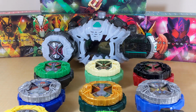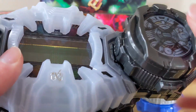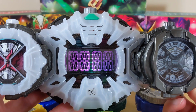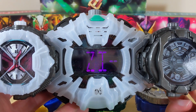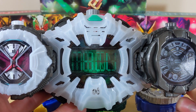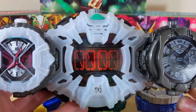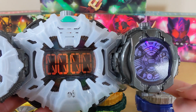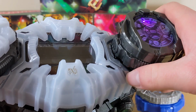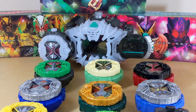So I'm going to go ahead and show off. I have it set to Agito right now. I'll show off what it does in the Jika Driver on Agito. The screen literally says nothing. So yeah, it does nothing. It doesn't matter what setting you're in, it won't do anything in the Jika Driver, pretty much. It literally unlocks the screen of nothing. But yeah, that's about it.